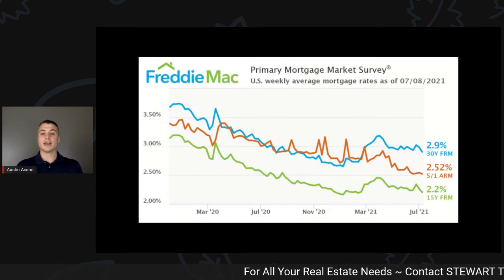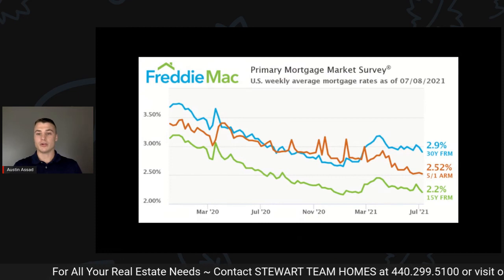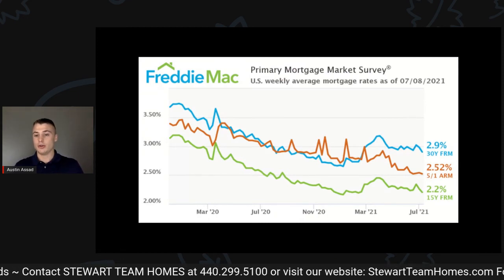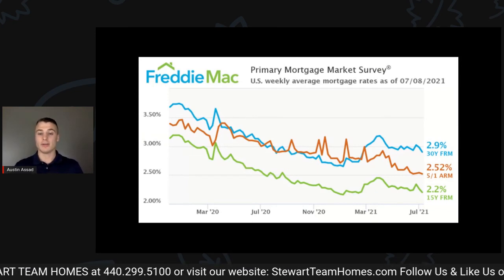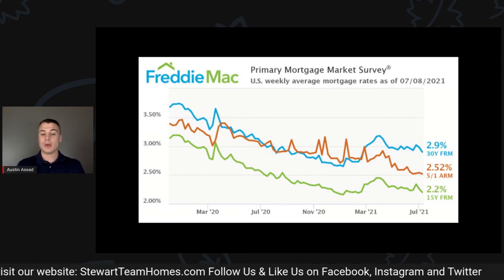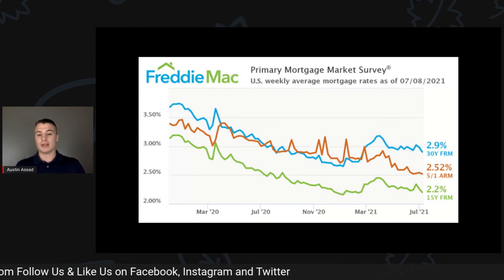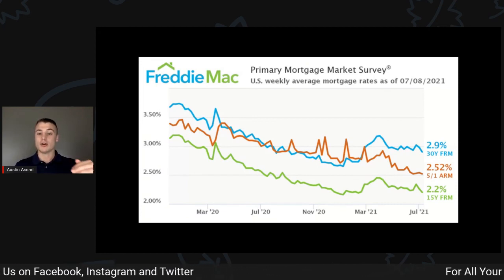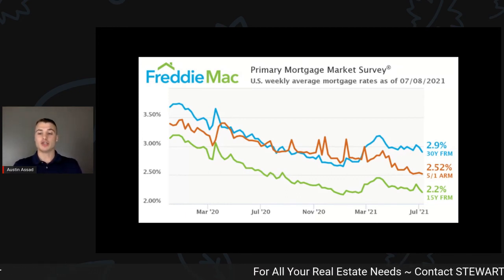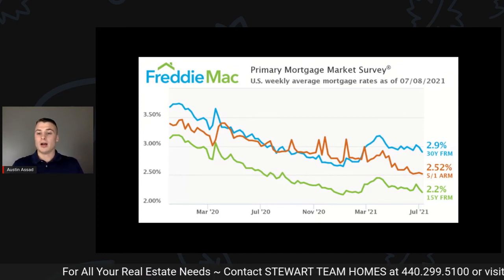Taking a look at this graph right here, these are the mortgage interest rates, which goes back to supply and demand. If interest rates are low, demand is going to be high because a lot of people are going to want to purchase a home. At the end of last year, we hit an all-time low of interest rates, looks like around 2.7%. Right now, most recently, we're at 2.9%, so a slight increase from the all-time low.